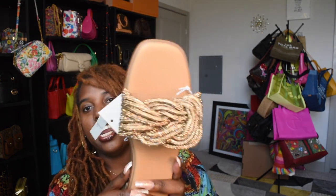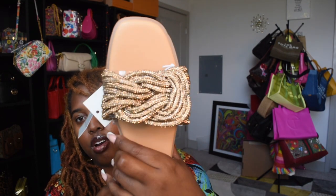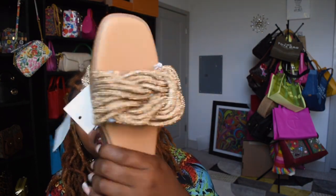So then the other ones that I got from Target, let me get them, are these sandals. And then I found out that Steve Madden has some just like these as well. This is the bronze version, but apparently Steve Madden has some like these. So it's crazy how Steve Madden is a company that has dupes for luxury brands, but then Target peeps what they're doing too, and so they make dupes of Steve Madden. So it's just crazy.